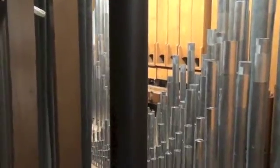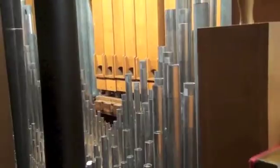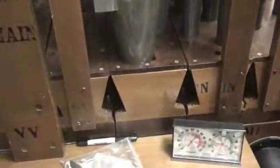This is what we call the main chamber. Out of the 2, there's a main and a solo. And these are really, really tight once you get up in here. So come on up. This is the main chamber of our mostly Wurlitzer pipe organ that we have here at Circle. From the front, this main chest is one of the original Wurlitzer wind chests. And it has 5 or 6 sets of pipes on it.